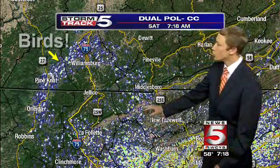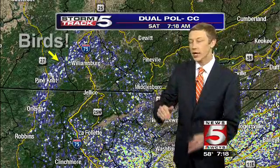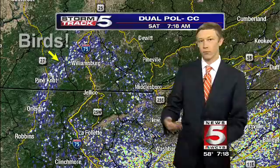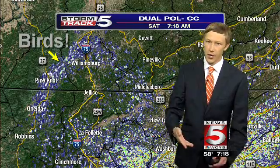This is what we call dual-pol correlation coefficient. This measures the difference between a vertical beam that the radar sends out and a horizontal beam. When you have this blue, or a really low correlation coefficient, that can help tell us that what we're seeing on radar isn't weather-related. It's maybe some type of tornado debris, which can be very helpful to us when we're looking at severe weather. Now let's talk about weather instead of birds.